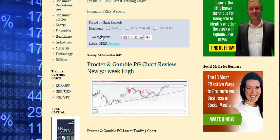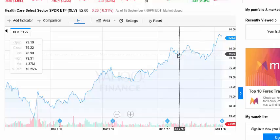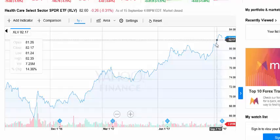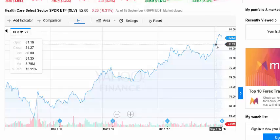And let's look at the sector charts, starting with healthcare. And we've seen healthcare continue on to the upside, a little bit of retracement here. Again, this might be a little bit of retracement down to this level first before continuing on the uptrend.